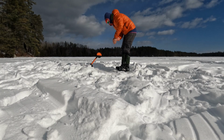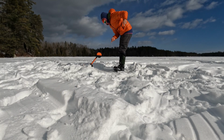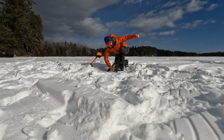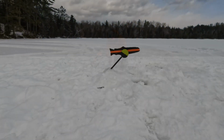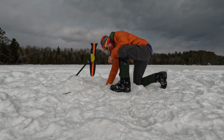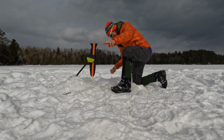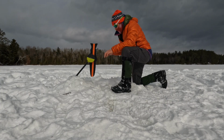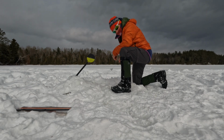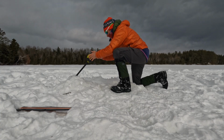It's big, whatever it is. Big. Big creature. Okay, well, that guy wins. Pickerel, whatever it is.